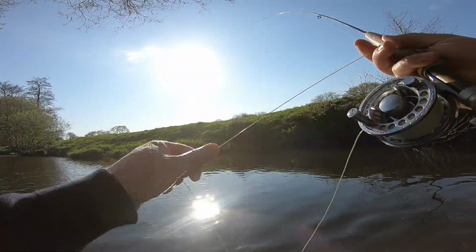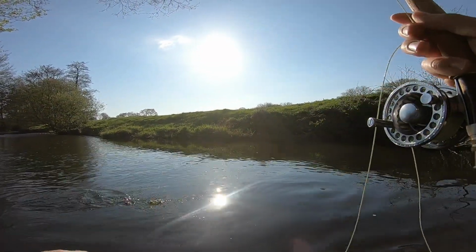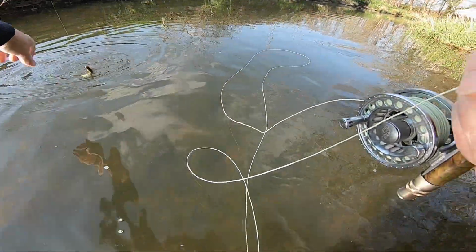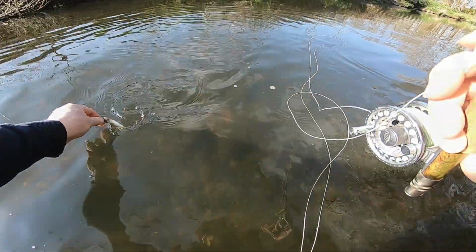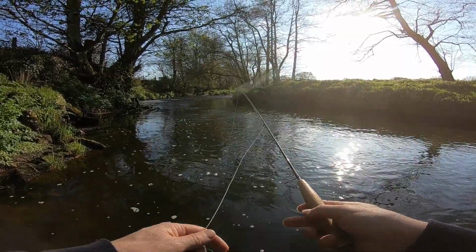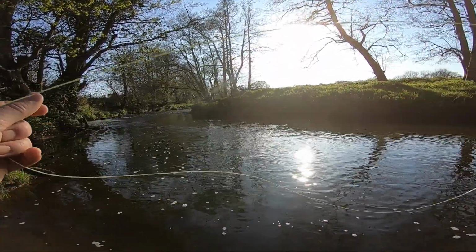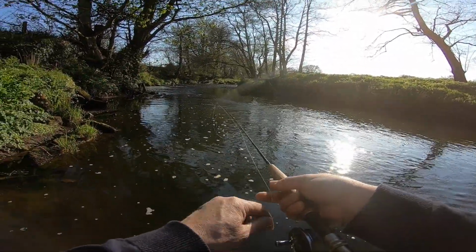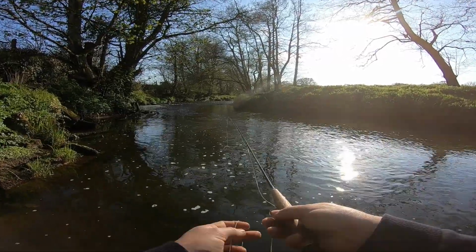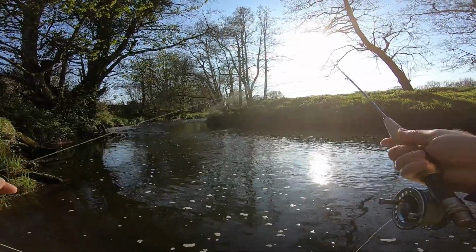It's only little, but it is a fish. Well, there's some nice pools here, but I can't see anything coming up for this tonight. Not at the moment anyway. It's too bright. I'll fish through this and then change over to the duo and try to find another similar spot to this one.